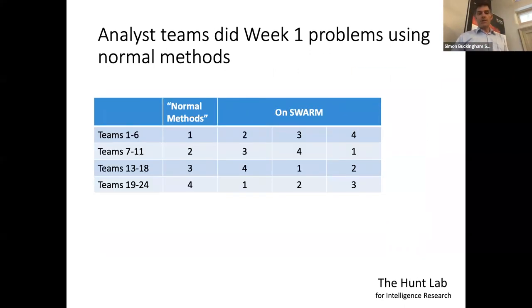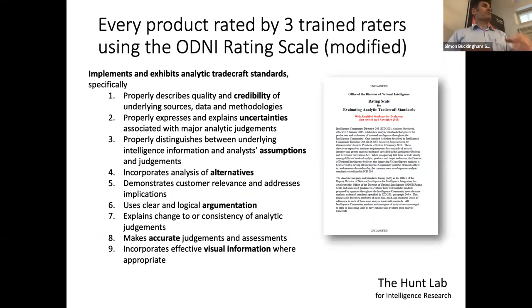Each of these reports, the hundreds of reports produced in this big exercise, was triple rated blindly. We trained people to be raters, and we had a pool of them. They used the official rubric rating scale from the Office of the Director of National Intelligence in the United States. We're trying to get as objective a measure as we can of the quality of reasoning in these reports. When I say blindly rated, the raters didn't know whether a report was produced on the platform or by individuals using their normal methods. We removed the indicators of that as best we could.